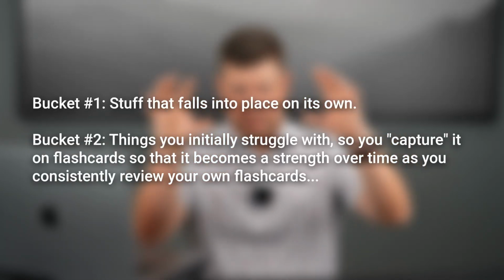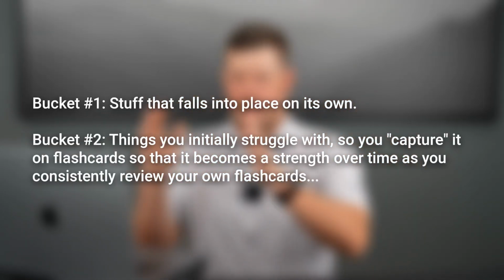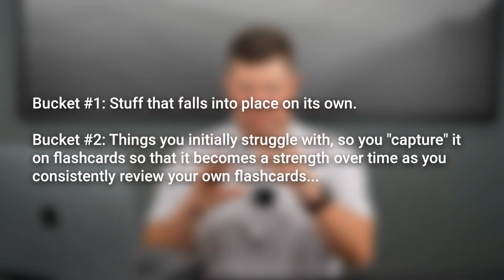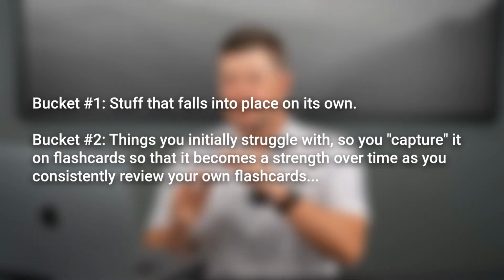So it's this everything else, or this type 2 information that you've captured your understanding of on flashcards. And then you're also reviewing your own flashcards each day. You're dedicating a portion of your study time to reviewing or re-reviewing your flashcards, which again contains the stuff that you've struggled to understand the most. So as you get closer to test day or even your final review, you have the stuff that falls into place on its own. That's bucket number 1. And bucket number 2 is everything else. But you've made sense of it. You've captured it in your own words on flashcards, and you've now committed it to memory. So there's type 1 and type 2 information.